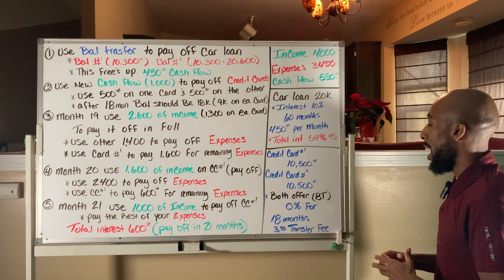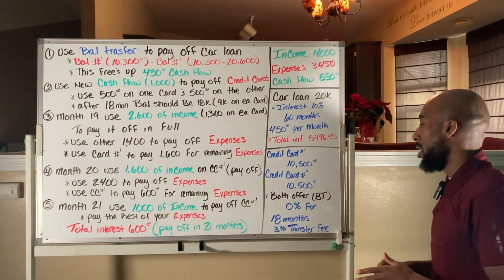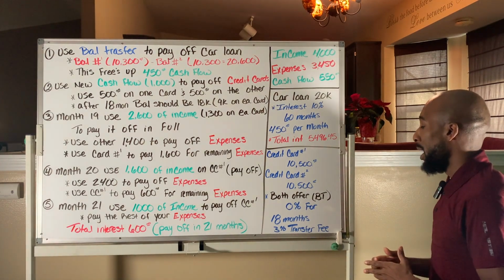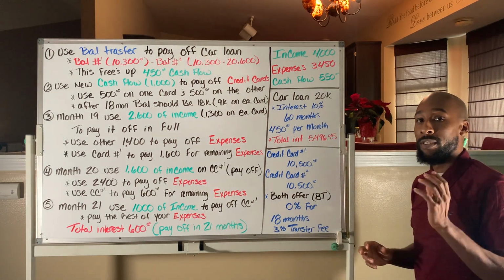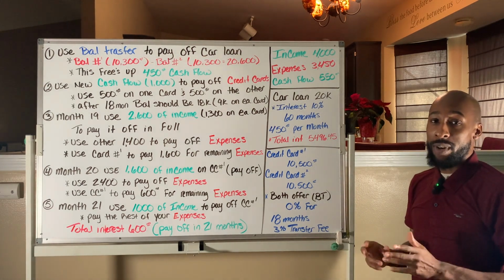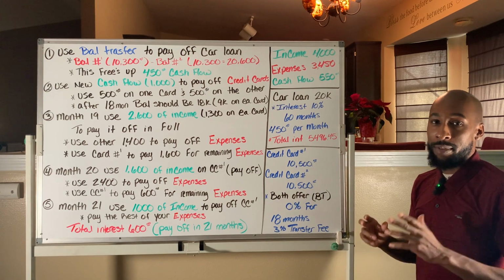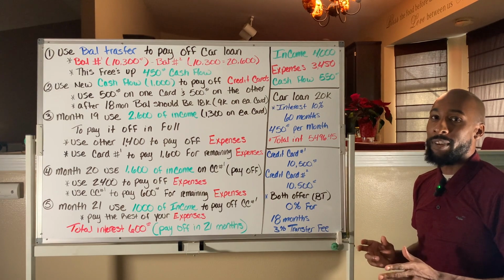And the total interest that will accrue if they just put the minimum payment will be $5,496.45. Now, this individual is going to have 2 credit cards. Both are going to have $10,500 on them, and they both have a balance transfer offer of 0% for 18 months with a 3% transfer fee. So we'll go to the other side of the board and I'll have some steps and we'll break down how this individual will pay this off in half the time.